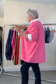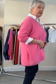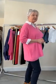Next, I'm going to move on to the oversized jumpers. So we gave you a little preview about these about a month ago before we ordered them. They are made in Italy. They are very oversized. So I am a 14 to 16. And actually, I love this slouchy look. I think it's such an easy look to wear.